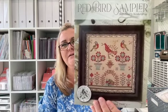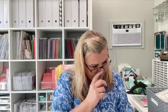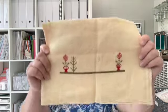Redbird Sampler by Brenda Gervais. Lots of people have stitched this or are stitching it, have finished or are finishing it, and I need to get back to it because I love this one. I'm stitching this on 32 count Belfast Linen. Maybe the color is linen. 32 count Linen is the colorway. Belfast is the fabric type by Zweigart. That's how far I got.